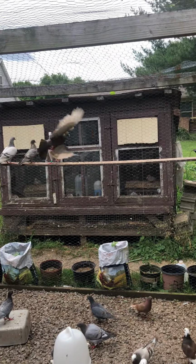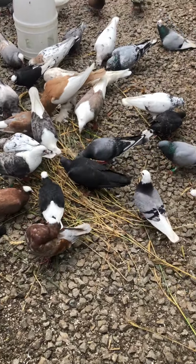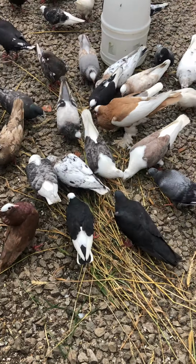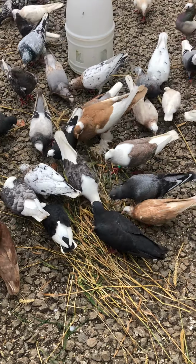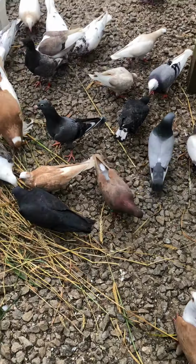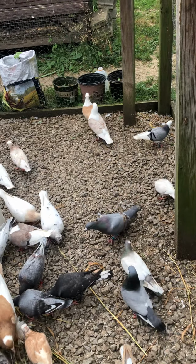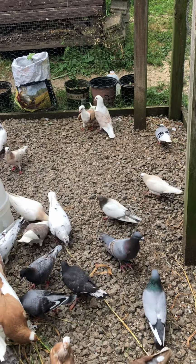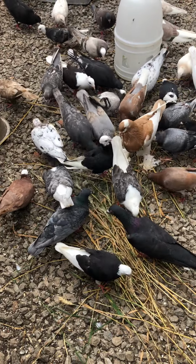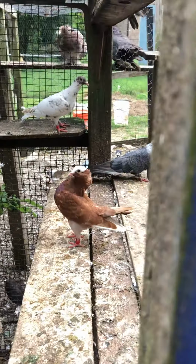Let's see what happens. They're ripping it up pretty good. Trying to put some bath water out for them. It's not that cold or hot today. Usually it's super hot. The crested saddle homer hen with the cock that carries the crested gene. Red Wolfies over here. There's another recessive red over here.